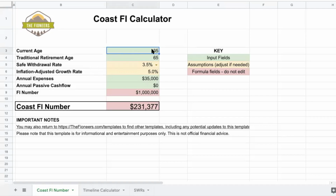All right, so my current age, you would put in, I am 27, voila. Traditional retirement age, 65. At my job, you can retire at 62. So that's what I'm gonna put in. My FI number we know is, I don't wanna mess up anything. Oh, so this where it is actually pink, it says do not edit. So do not edit that part. And I'm so glad that I showed you that.